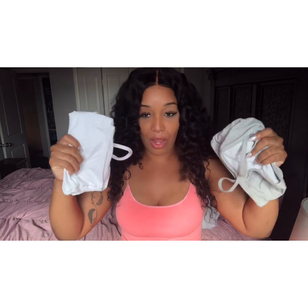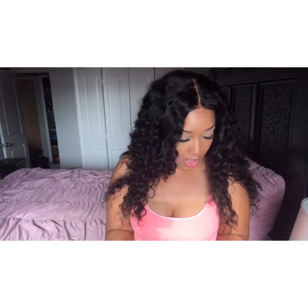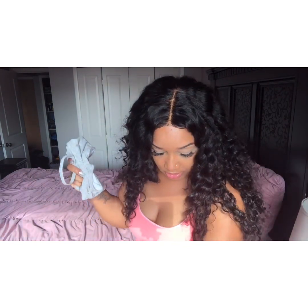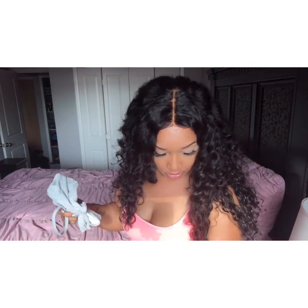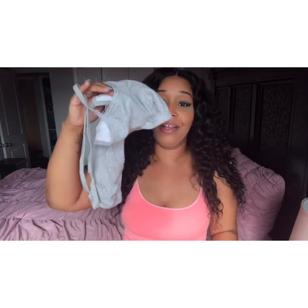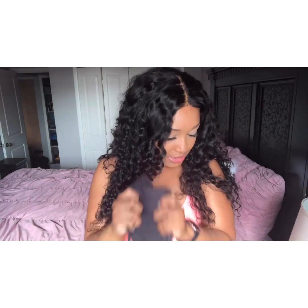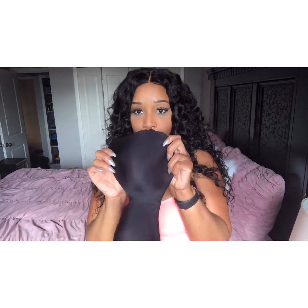versus my very first ones that I bought. If y'all remember these, if y'all been keeping up with me. So I had those. I went from these to, from this, very nothing, basically just like a little cami, just for the breast area, and then these with the pads inside, and then the full ones.